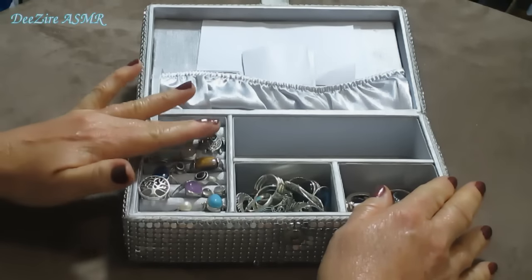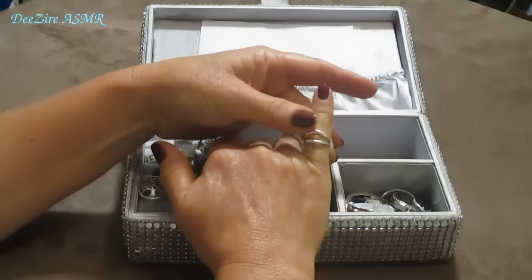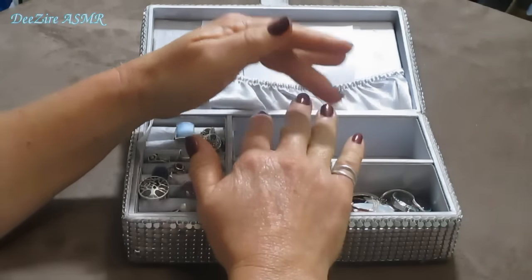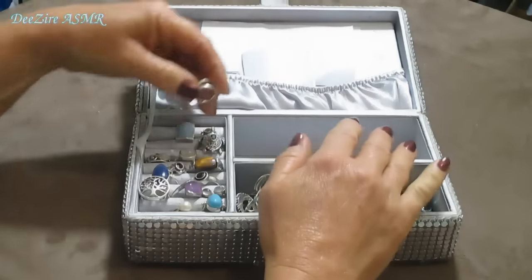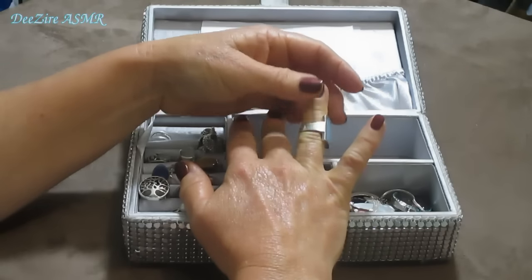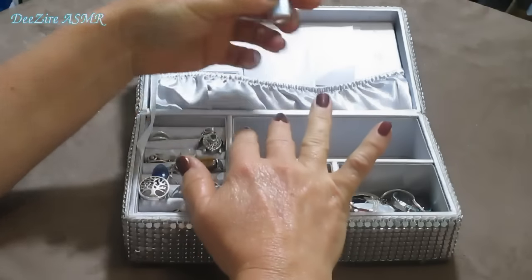Okay, let's move over to the rings over here. This is a ring for my little pinky, just quite simple, but I like it when I'm wearing just a ring on my middle finger or one of the other fingers here. It always looks nice with any of the other rings. This ring is a beautiful baby blue mother of pearl, set in a nice solid silver setting. This one's a little bit tight to wear, so I won't pop that right on.